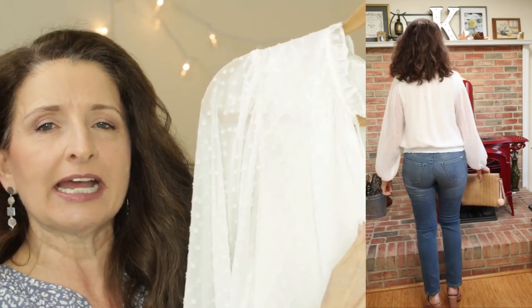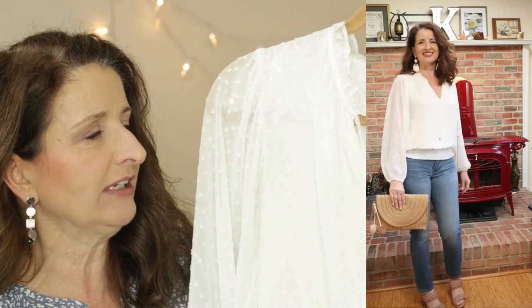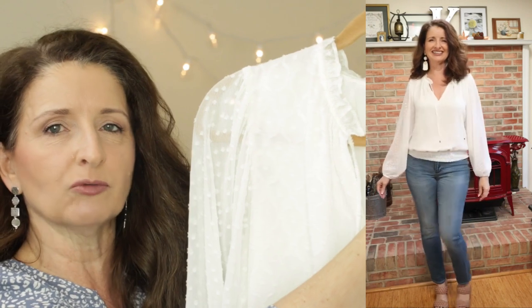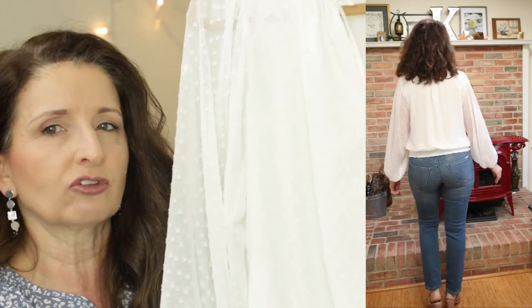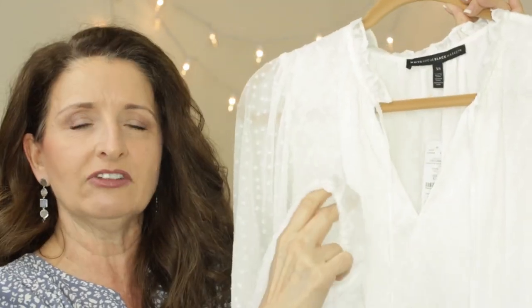It has a V neckline, which I'm very partial to. It does have ties, but I would have a tendency to wear this open. And then it has this pretty delicate ruffling at the neckline. It is covered with this textured Swiss dot. And then it also has the smocked detail at the waist and then elastic at the wrist.